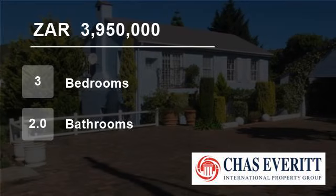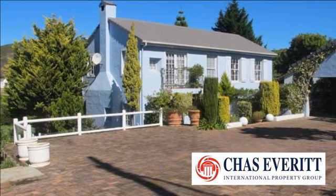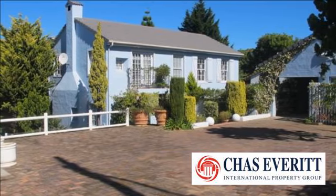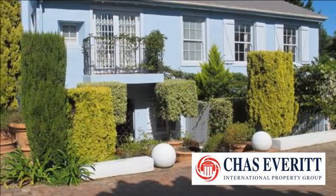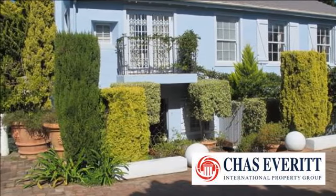Welcome to this three-bedroom house for sale in Plettenberg Bay, South Africa for R3,950,000. Seaside Longships, a touch of French provincial in Plettenberg Bay.